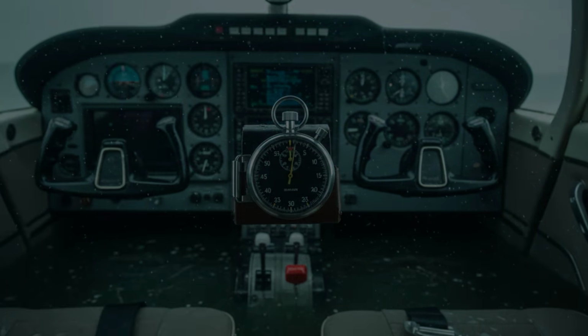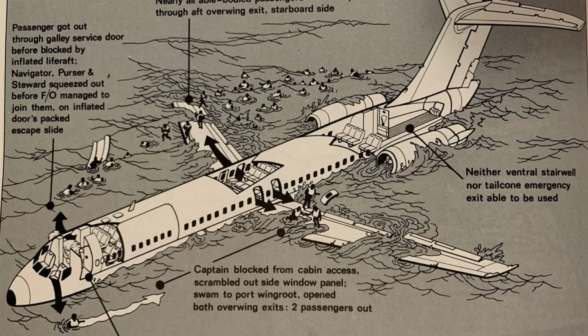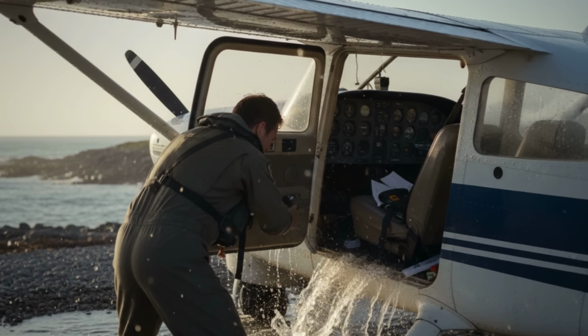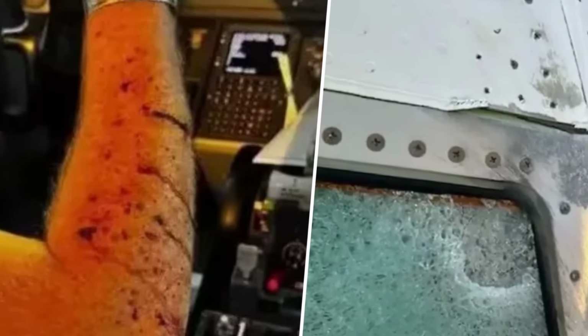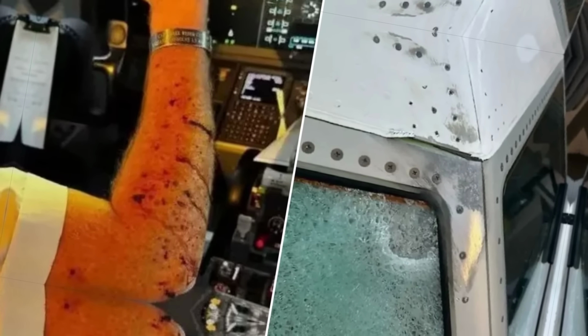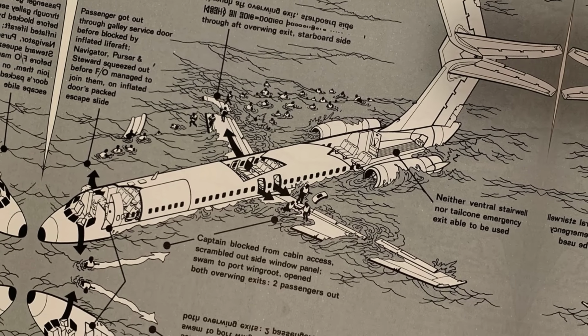This is the egress clock. From the instant the aircraft stops moving, the countdown begins. The cabin fills, air compresses, and pressure equalizes. Only then, sometimes after 30 seconds of chaos, does the door finally give. But most people do not wait. They break the window or force a gap, risking injury just to reach breathable air.